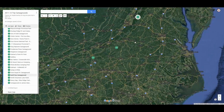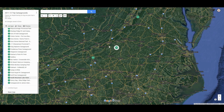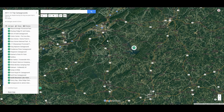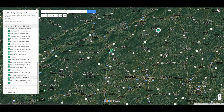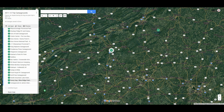Then we moved down and we stayed here at Smith Mountain Lake State Park. It's kind of an overnight stop as we were moving south. Weather was getting colder. It's near Roanoke, Virginia, I believe. Nice little state park. And then we went down and stayed a bit at Fancy Gap Blue Ridge Parkway KOA. And we wanted to stay there so we could check out the famous Blue Ridge Parkway.